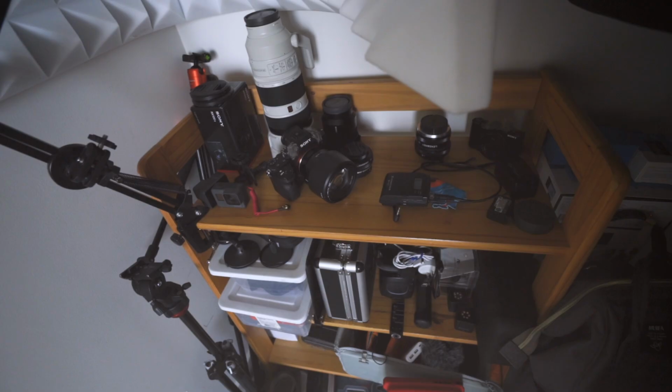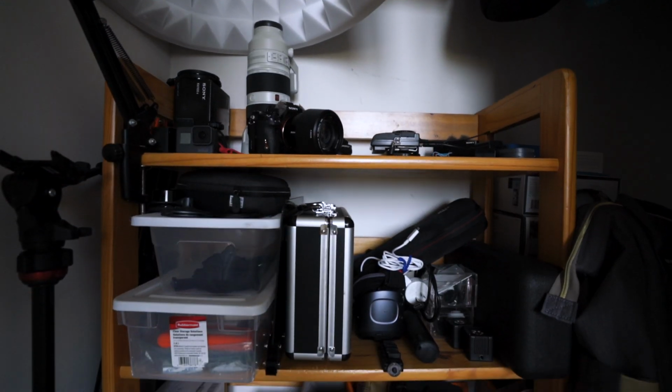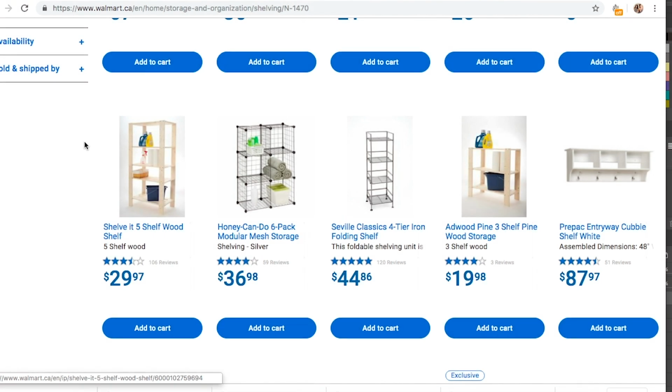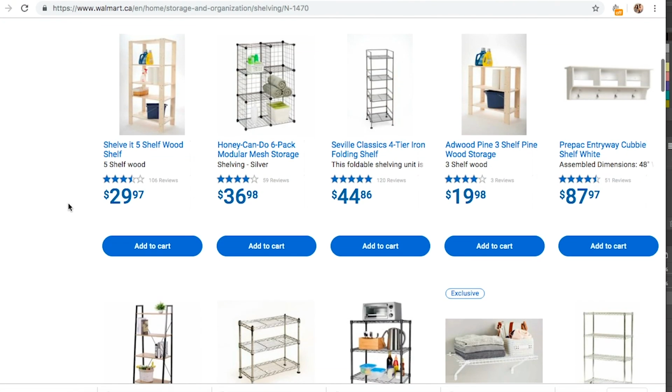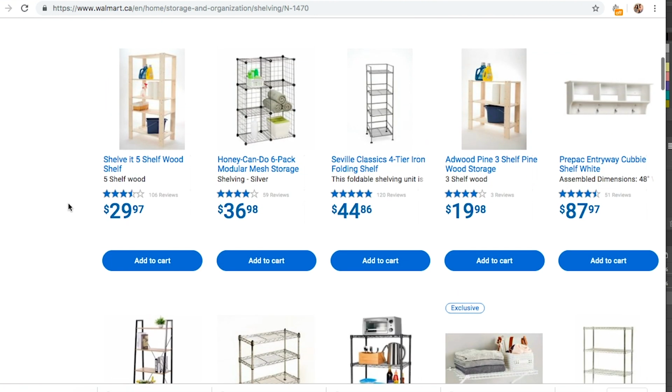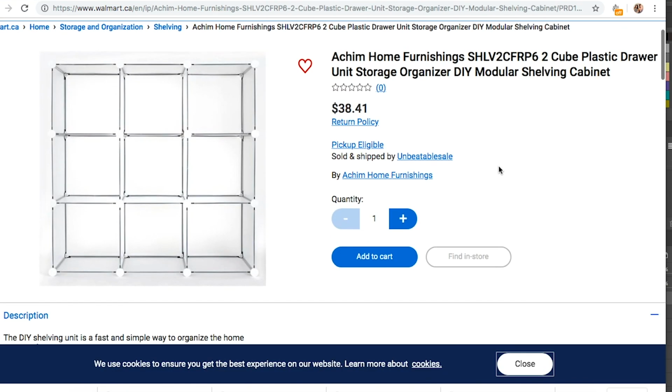Other ideas? They were talking about shelving in here. Yes, that was another thing. I briefly looked up on Walmart. I feel like the wire vibe could be interesting and keep it light in there. It's super easy to move around and pretty affordable. Something like this is really cool. It seems clean, easy.